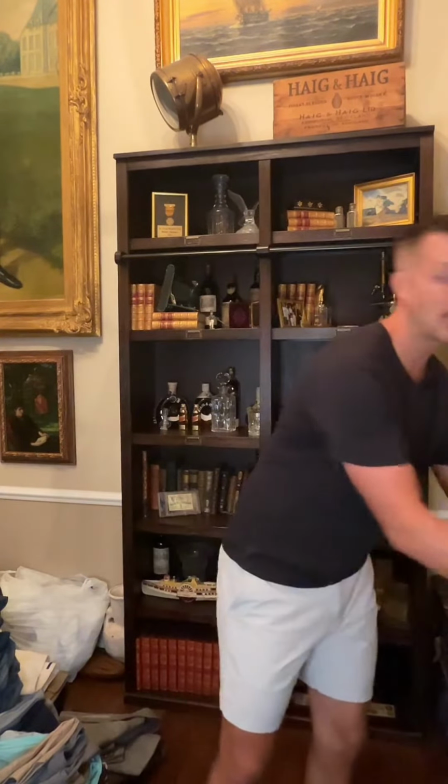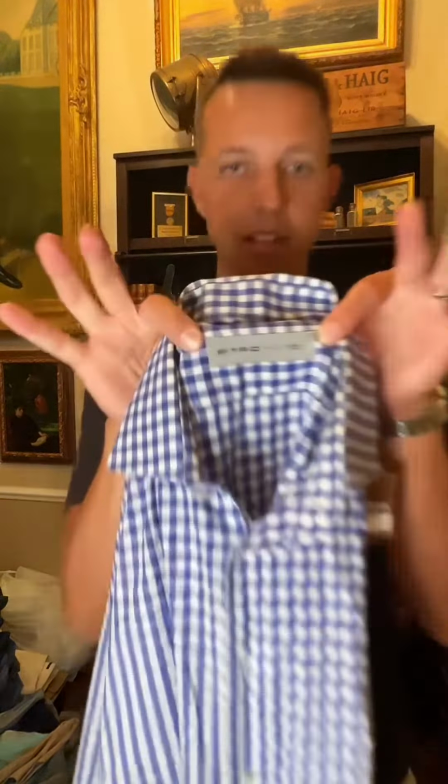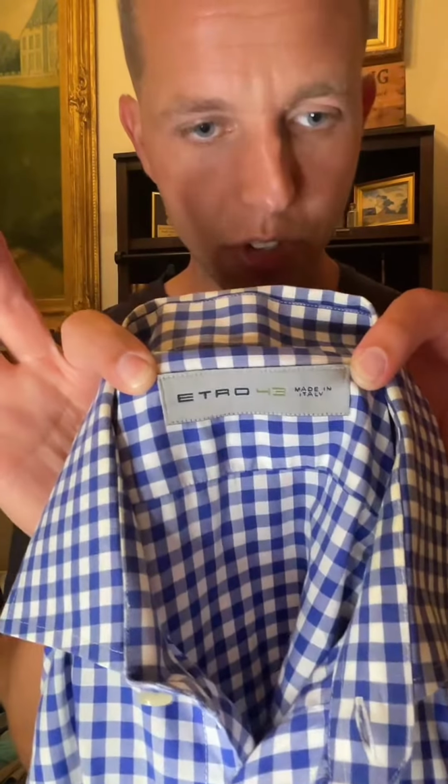Here's some brands to be on the lookout for. I'm going to show you. Oh shoot, doesn't even have the little emblem. Anyways, thumbs up or thumbs down, have you guys heard of this brand? Etro.